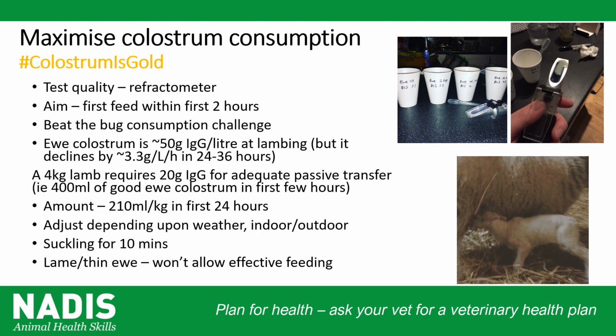In terms of quantity, we're looking at 210 mils per kilogram in the first 24 hours. So for a 5 kilogram lamb, we're looking at a litre of colostrum needing to be taken in the first 24 hours, with the first feed of that happening in the first 2 hours. So ewe colostrum contains around 50 grams of antibodies, so IgGs, per litre.